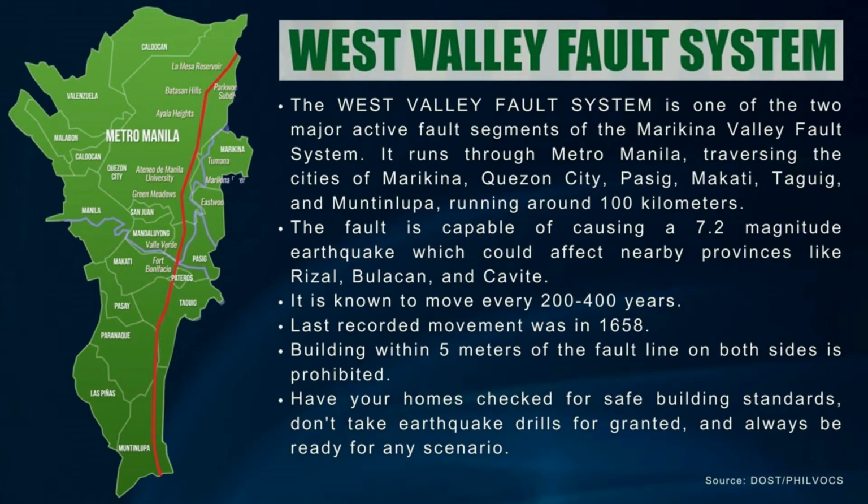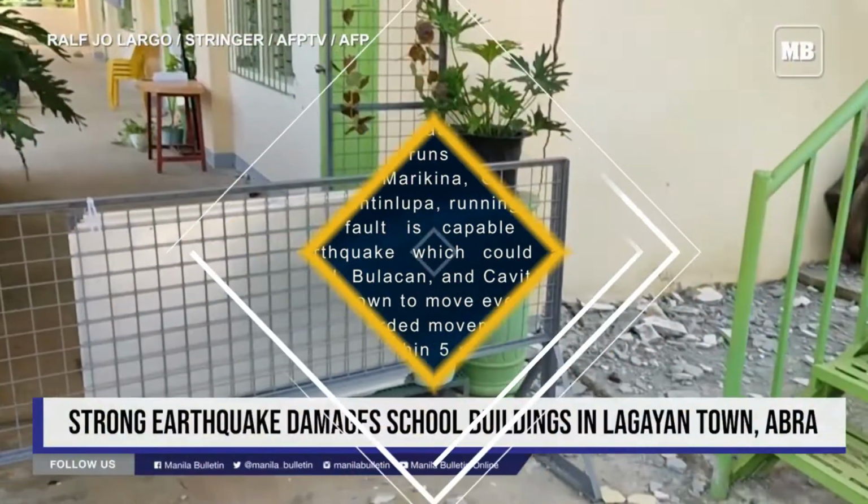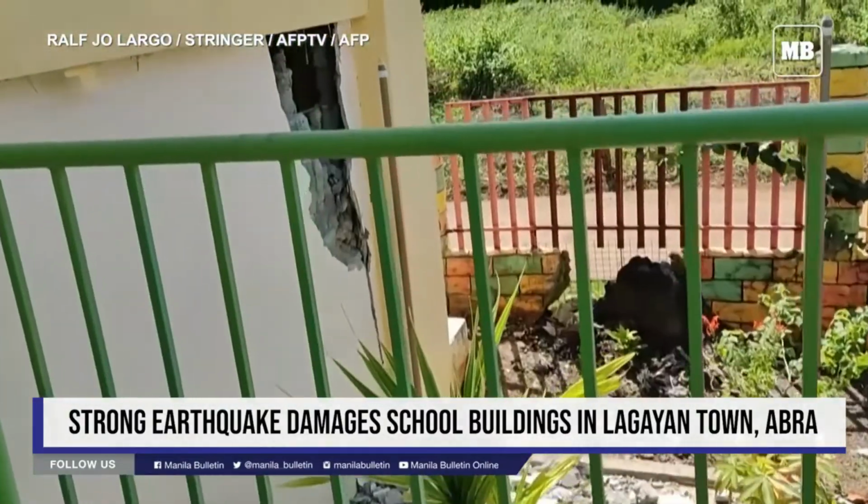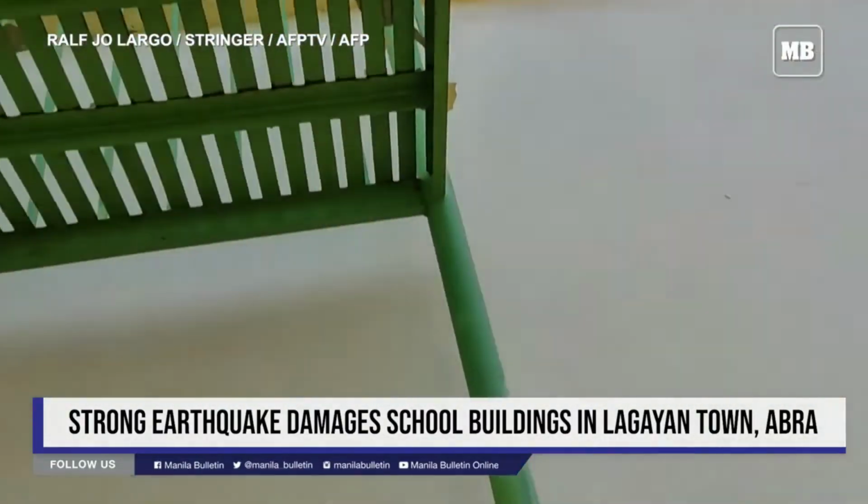The big one is connected to the West Valley Fault System, which runs through many cities in Metro Manila. The fault line runs from Bulacan up to Rizal, Cavite, and Laguna area. It is said that the big one will be a 7.2 magnitude earthquake. If this happens in the countrysides and provinces, it will still cause trouble but not too much, unlike in the cities.